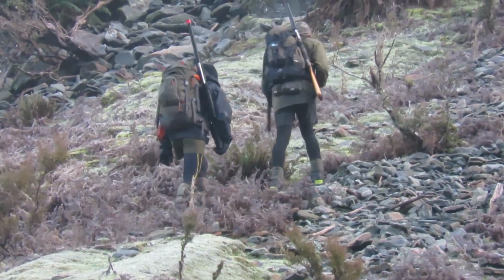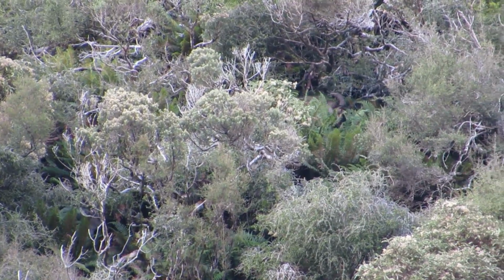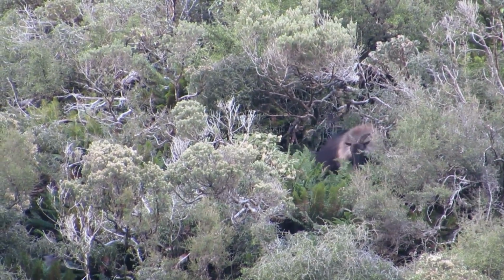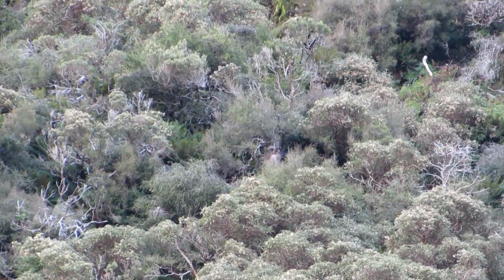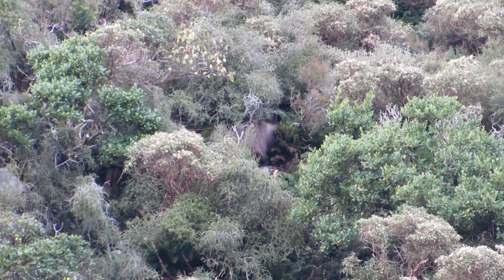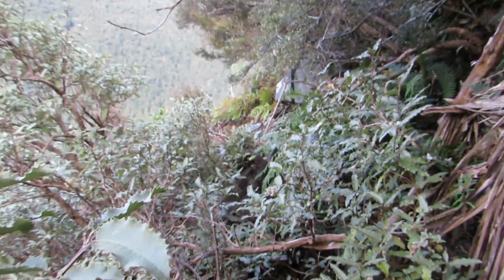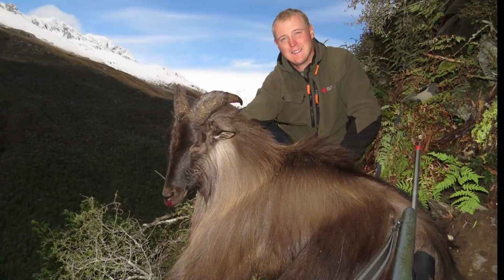Ryan and Luke teamed up and they climbed up through the scrub to find themselves a bit of a lookout and spot over for some tahr, and they pretty soon found a really nice looking bull. This bull was doing his best to keep hiding in the scrub and make himself unavailable for a shot, so Luke had to be very, very patient. A very nice old bull for Luke, about 13¼ inches in length.